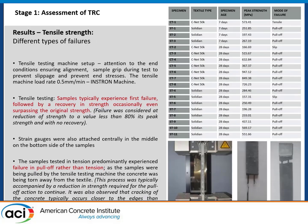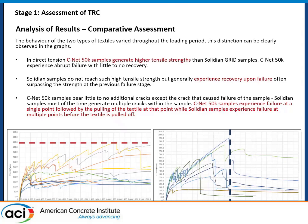On the other hand, when it comes to tensile tests, we were noting different behavior in the samples, which are better perhaps explained in the graphs, but it was obvious that there was a higher strength which was initially achieved with the indirect tension, with the epoxy coated samples, and lower strength with the styrene butadiene. But I have to say that in the first case there was less recovery upon first failure of the samples, which is perhaps to be expected. So we had a higher strength, but then less recovery as there was progressive failure of the samples.